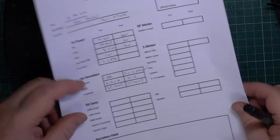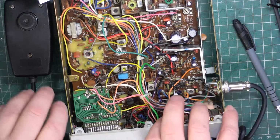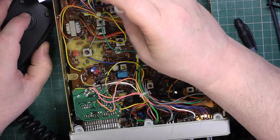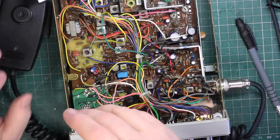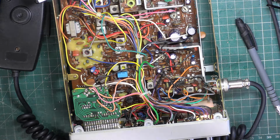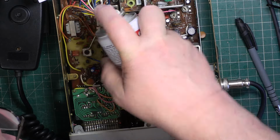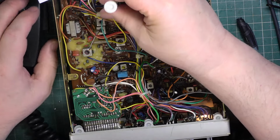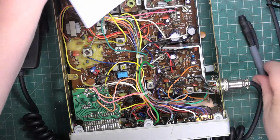So, low power, time to do that. We'll pop it onto low power once again, put the test set onto low power and see whether we can set up 400 milliwatts. A little bit, what's the word, jerky. These do tend to. That doesn't like being tilted, that one. 400 milliwatts.